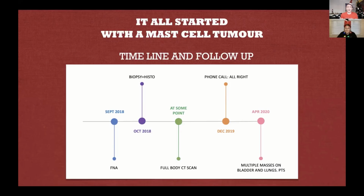And just to summarize, in September 2018, FNA, then the biopsy and the histology one month after. Then at some point, because I called them a few times, I was a bit of a stalker, there was a full body scan, and it was negative. I called them in December 2019 and they told me everything is right, don't call us too often, that might be bad luck. And then in April 2020, I called them, and unfortunately, the dog was put to sleep because it developed some multiple masses on the bladder and the lungs.